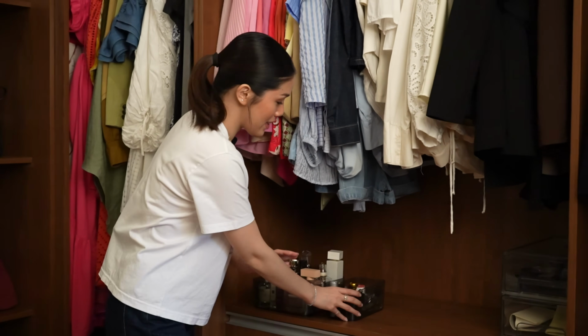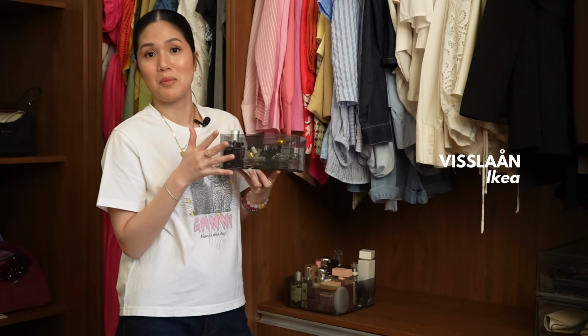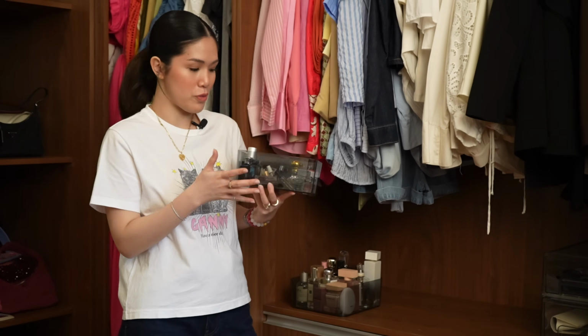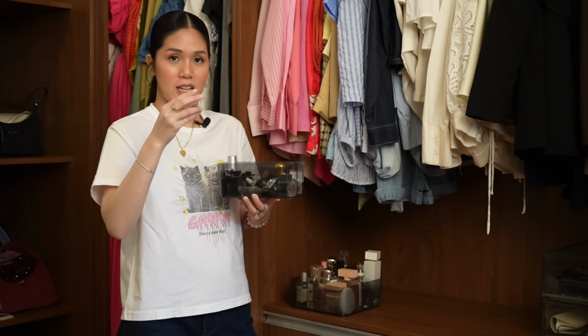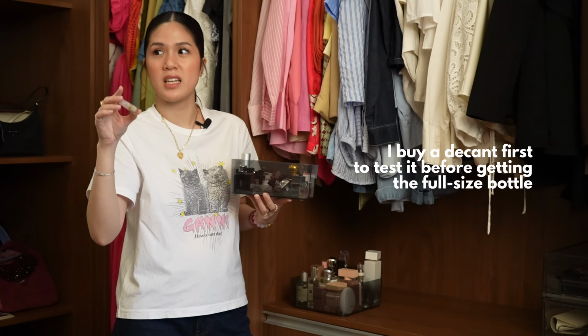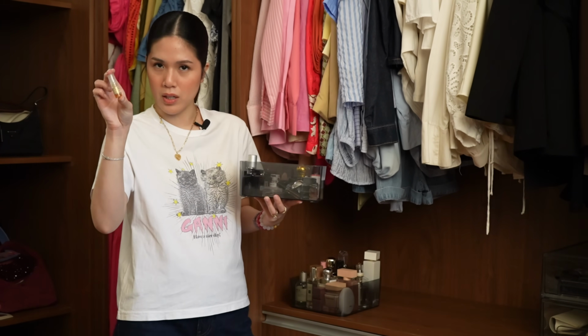And then, if you see this actually used to be smaller. Like, I had the smaller Vislan. That's the name of the storage system of this. Love them, IKEA. But dumami na. I just have so many perfumes, and I also get these pa, the decants. If you go to my Instagram, I made kwento about how I like buying the decants first and seeing if I actually like them and reach for the perfumes before I buy the bigger size. So yeah, I have a couple of those pa.